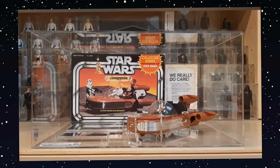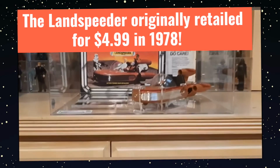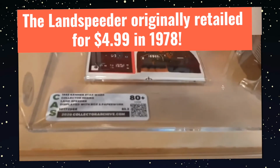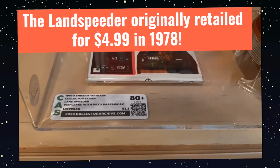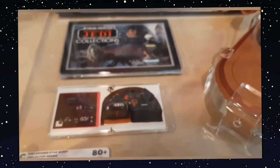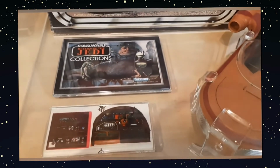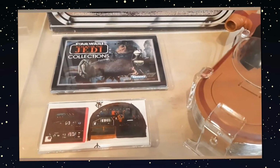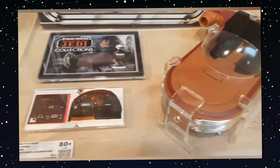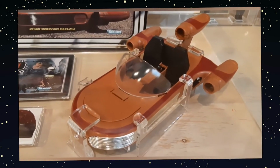So I am going to go ahead and take this off the tripod and do a walk around, or point out some of the different areas about it. It's a little different than usual, but you can see here there's the grading sticker that has all the information there. It's got all of the sticker sheet that's been unused, and there's the Jedi Collections catalog that is standard for a lot of playset and ship items from the Return of the Jedi time period. Here is the Landspeeder. How cool does that look? It really turned out nice.